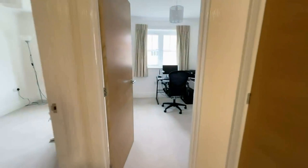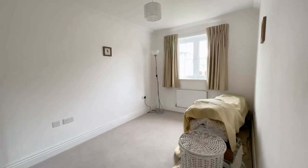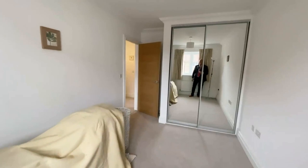Bedrooms two and three are located to the rear. Obviously not currently used as a bedroom, as you can see, but this is bedroom two. Is a good size double. This one with the rear aspect, just overlooking the garden. And you can see there, you've also got a fitted double wardrobe.